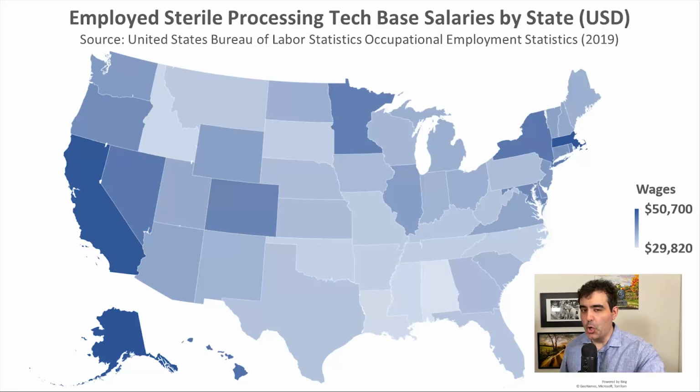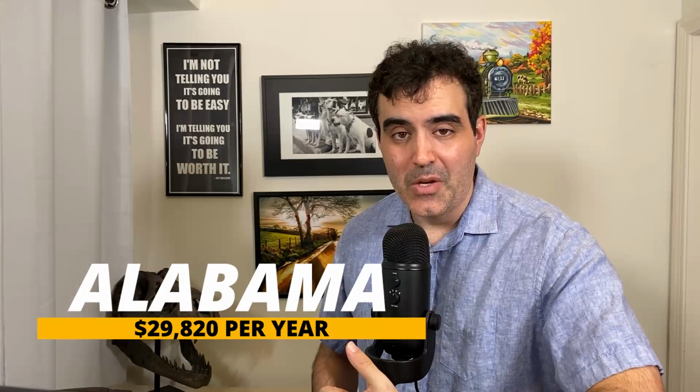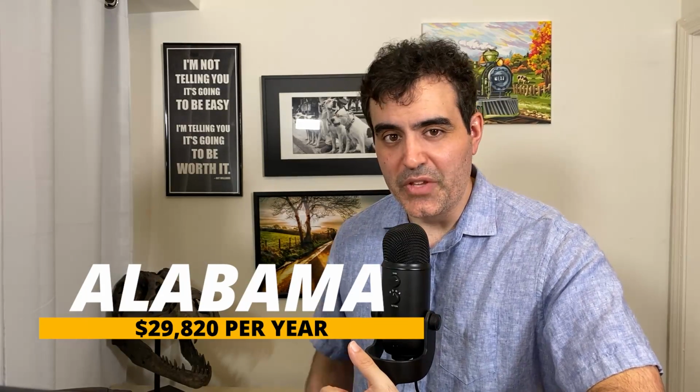Like I said before, geography influences the pay of people in this occupation. In this map, the darker blue states are the highest paying states for people in this occupation. Notice that they are on the coasts, mostly on the West Coast and mostly in the Northeast. The highest paying state for people in this occupation was found to be the state of Massachusetts. To round out the top 5, it includes California, DC, Hawaii, and the state of Nevada. Meanwhile, once again, the lowest paying state for people in this occupation is the state of Alabama, where the average base salary is around $30,000.